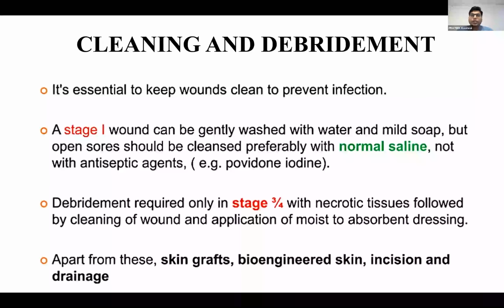That is because the skin is dry and friction is causing that ulcer. So you have to apply a wet dressing or any foamy gel. A stage 1 wound can be gently washed with water and mild soap, and preferably an antiseptic agent should not be used, and debridement is required only in stage 3 and 4.